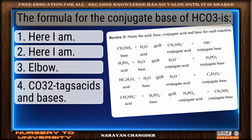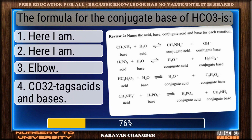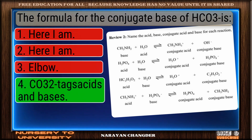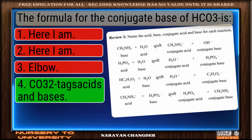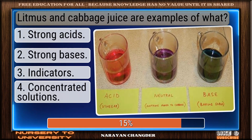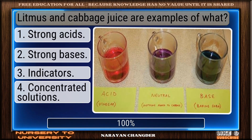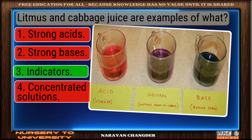The formula for the conjugate base of HCO3- is... Clear logic. Your choice CO3 2- is sound. Litmus and cabbage juice are examples of what? Excellent. Indicators is a brilliant choice.